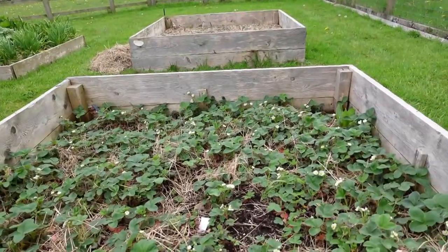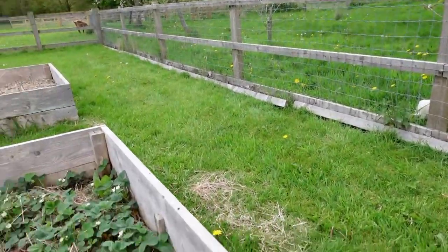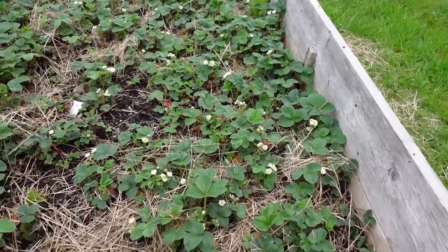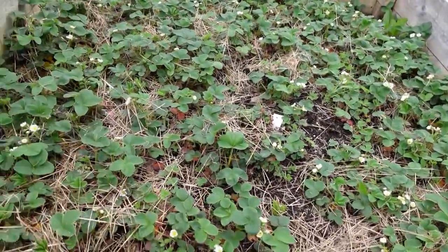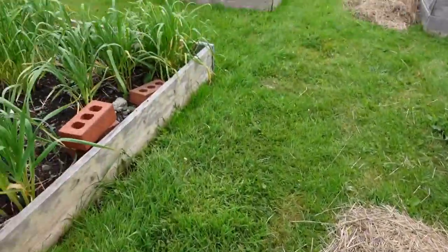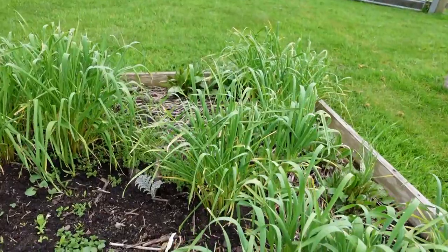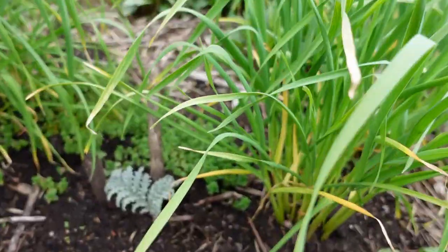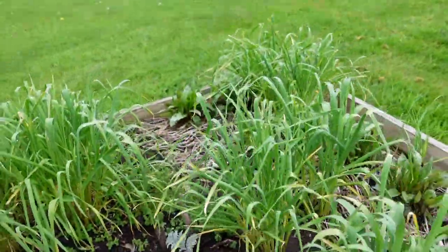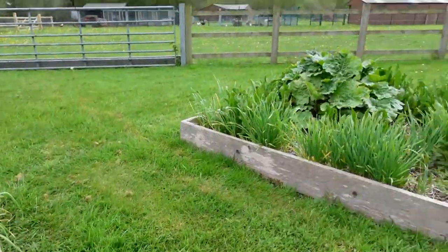Oh, look at these strawberries. Hey! Hello, Bundy! Hello! Oh yes, they're looking really good. We saved it from the frost. Cannot wait for strawberry harvest. There's straw that I used to cover it up. And another garlic heaven in here. So I've moved this artichoke from the corner to the middle. I thought I'd lost it, but it's shooting again, so I'm very happy. The echinacea is coming up nicely in between the garlic.